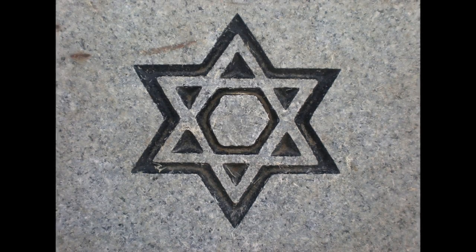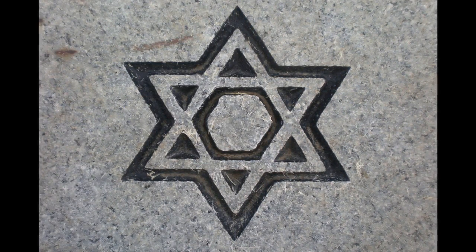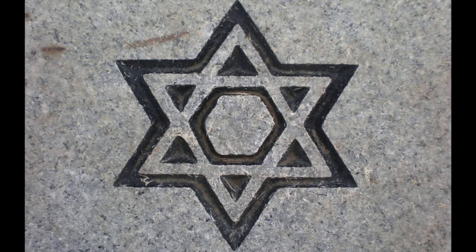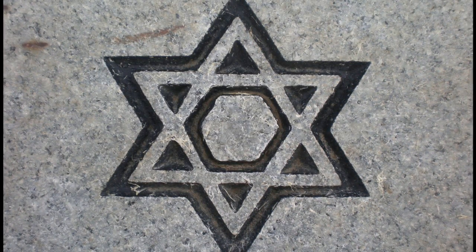The hexagram is an ancient symbol found in Arabic, Islamic, Jewish, and Masonic buildings, coins, rings, talismans, and other artifacts. It consists of two interlocking triangles forming a six-pointed star and is called both the Seal of Solomon and the Star of David.